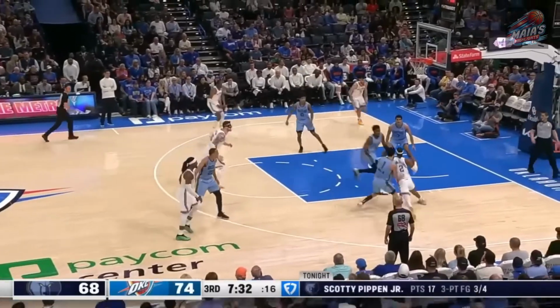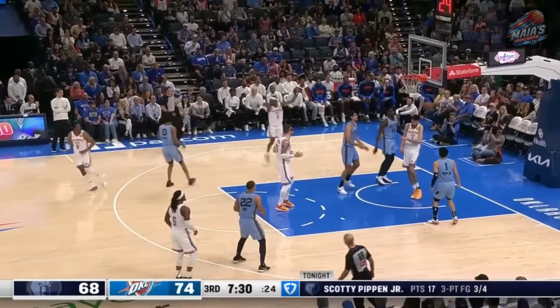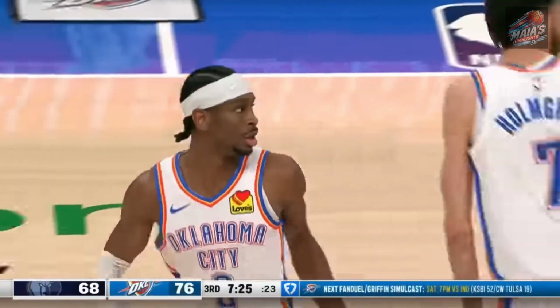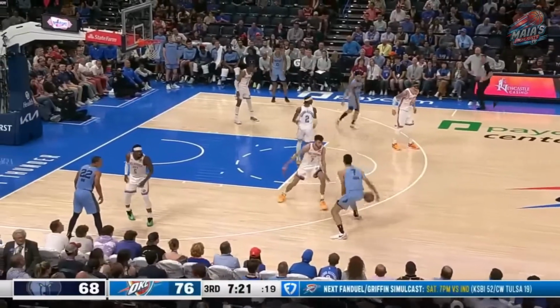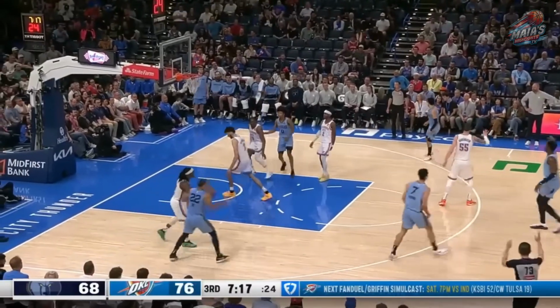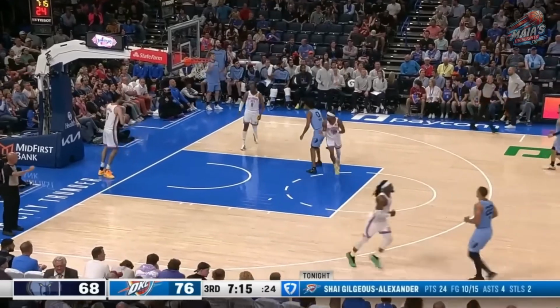As SGA tries to make his move, look at the crowd that he sees, and still off balance, just cutting right through the lane, banks it in. He looked at the official, did get the whistle, ran back down the floor. And the threes all of a sudden starting to drop for the Grizzlies.